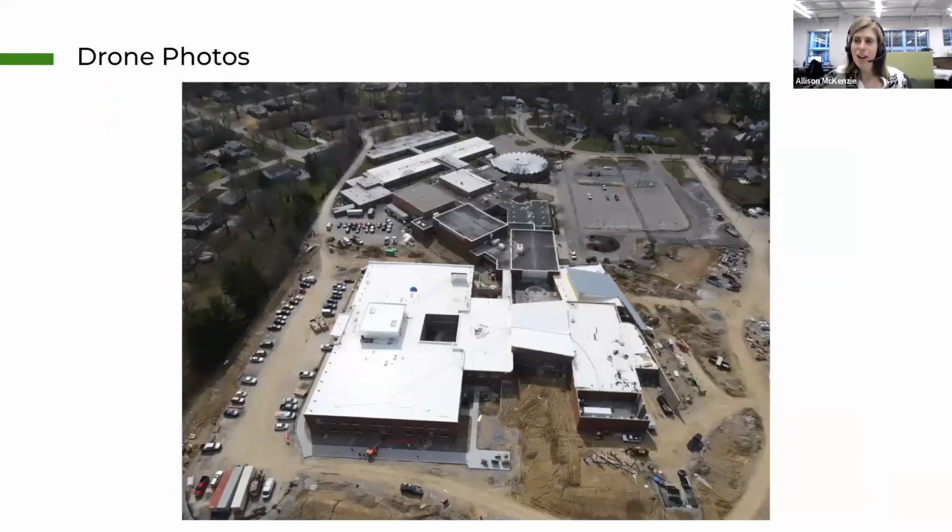Just one final shot as we scroll backwards. Actually, I think we've got 2 left, but this really gives you a perspective of the size of the new building in relationship to the existing building. Of course, once the new building is complete, the final phase of the project will be to remove the existing building aside from the 2 gyms and what's currently the cafeteria to make room for more site features, parking, etc.